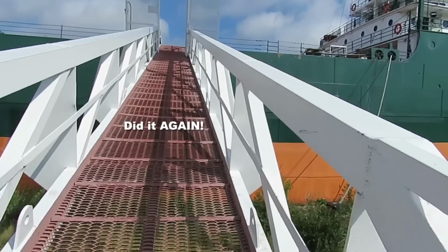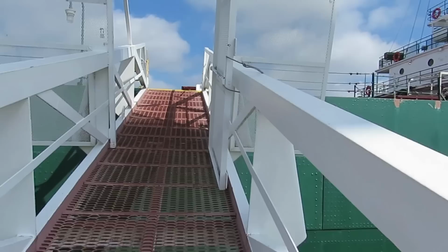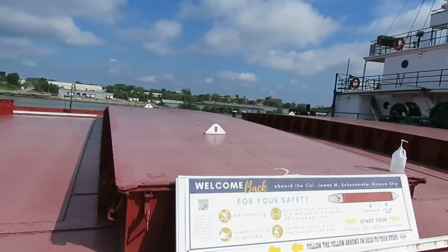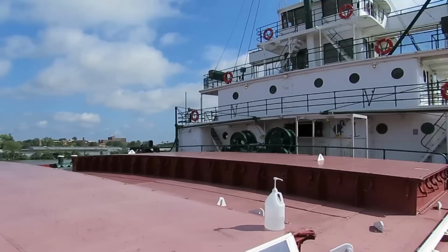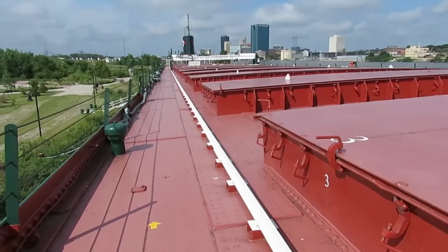So going aboard the Schoonmaker. Start tour. Okay, this is an example of the cargo holds here, cargo hold covers. And they have a rail here for running that little crane, traveling crane that is.